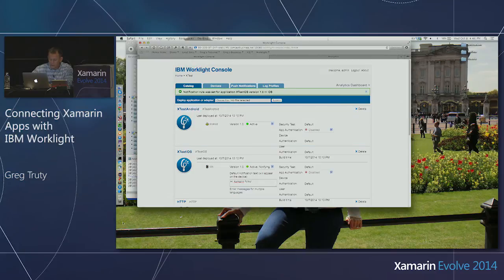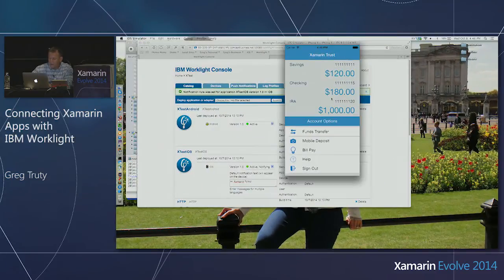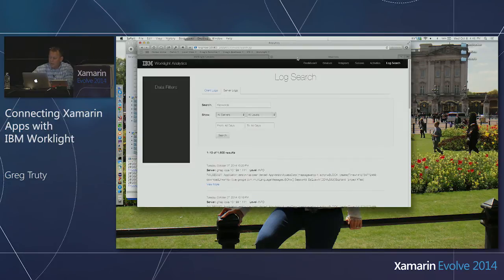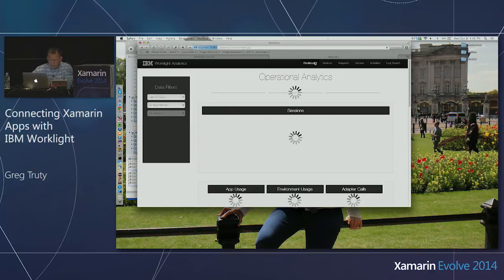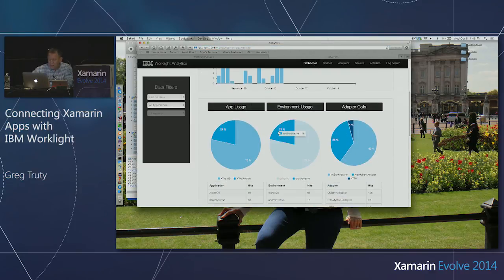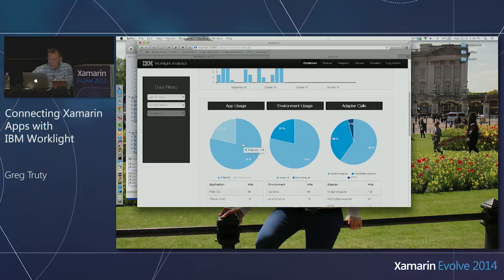The rule was specified, was accepted. So now if I were to issue another request, I'd actually get a service notification, kind of demoing that. On the analytics side, this represents the dashboard of all the information that's actually coming back and forth. So I can actually see the number of applications. I could see how many of the applications coming in would be iOS versus Android. I would see my adapter usage as part of this.